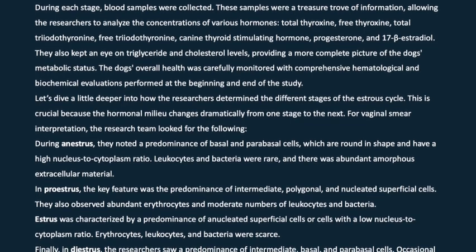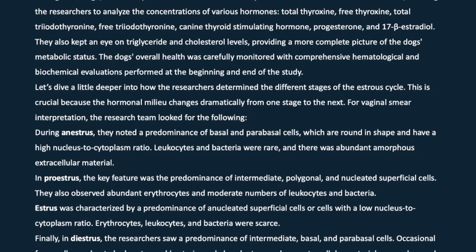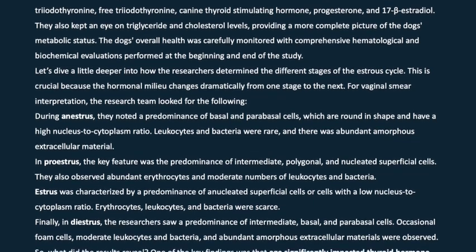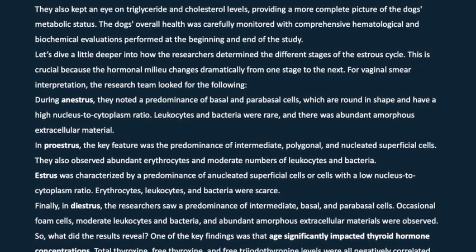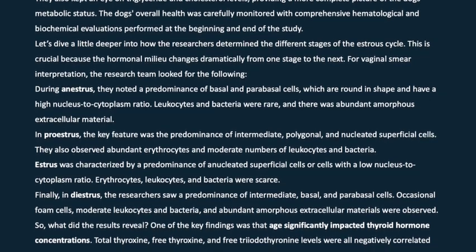This is crucial because the hormonal milieu changes dramatically from one stage to the next. For vaginal smear interpretation, the research team looked for the following. During Anestrus, they noted a predominance of basal and parabasal cells, which are round in shape and have a high nucleus-to-cytoplasm ratio. Leukocytes and bacteria were rare, and there was abundant amorphous extracellular material.